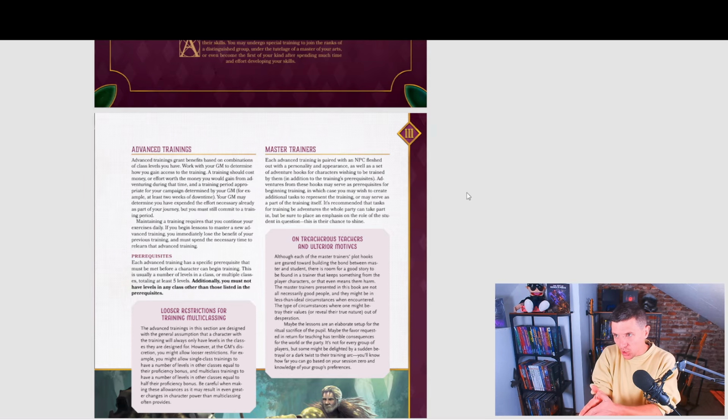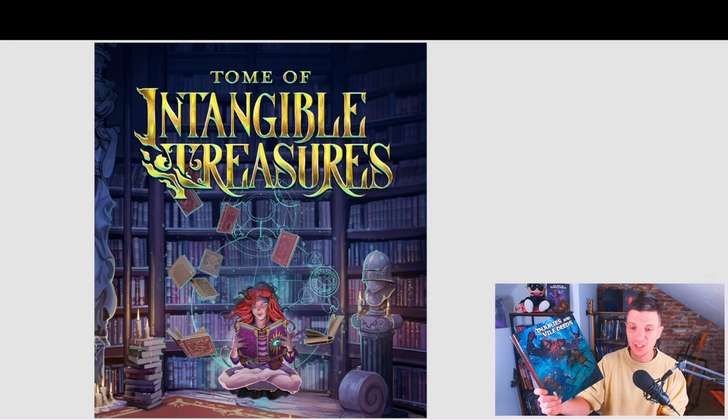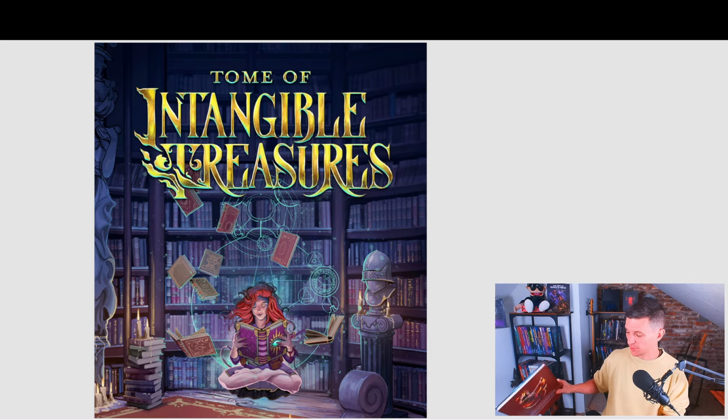It's for those players who really know up front they want to go in a certain direction with their character. And that's it for Tome of Intangible Treasures. That's all there is to the book. Actually, just kidding. There's so much more to these books, as well as Injuries and Vile Deeds. Tome of Intangible Treasures, there's so much more.